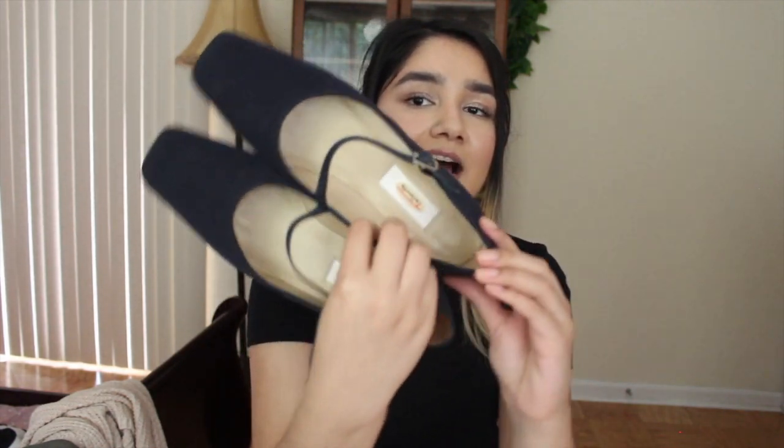Oh, beautiful, beautiful. These shoes I thrifted as well. These are from Talbot's, and I have to guess that they're at least from the 80s because this is real, genuine leather. This was made in Spain, which tells me that this was made before everything got commercialized and everyone started making all their products in China. So this has to be at least from the 80s because look at that logo. Look at that Talbot's logo. It's old, but these are beautiful.